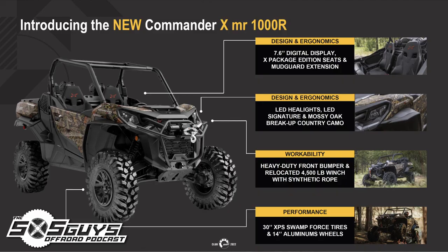And they came out with a Commander XMR. So there's a new XMR option. It comes with the X Edition seats, the 1000R motor, the extended mud guards and a 4,500-pound winch, and it comes with these new Can-Am branded XPS Swamp Force mud tires, which I think are really nice. They have a nice lug pattern, and I think a lot of people are going to enjoy those stock tires until they're ready to upgrade or build bigger their car. So I think that's going to be pretty awesome.